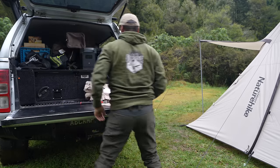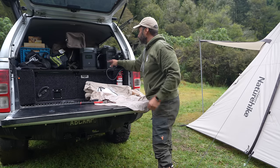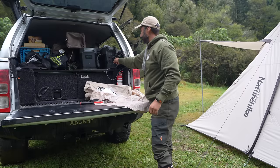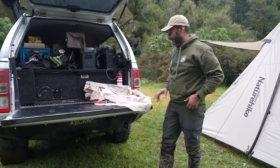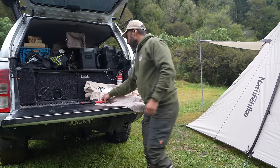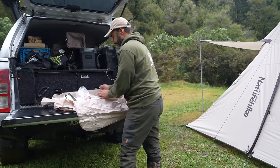And as you can see, I've got my EcoFlow battery bank that I was talking about plugged in. The only thing left plugged in is the Starlink. I've still got 50% power after running all of that. It's not bad. Right now, we need to get the big tent down.